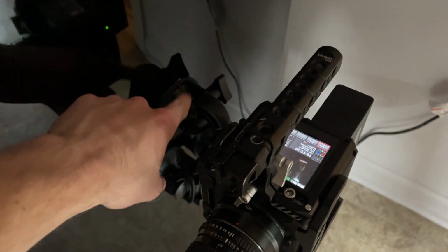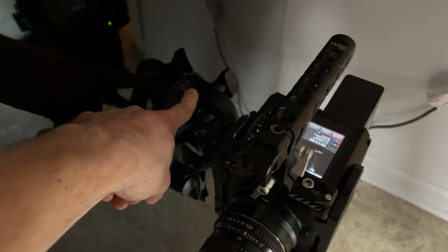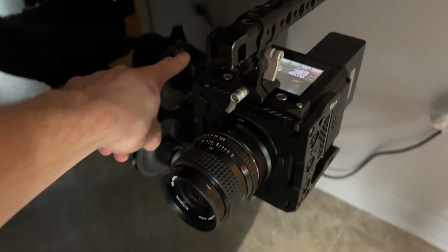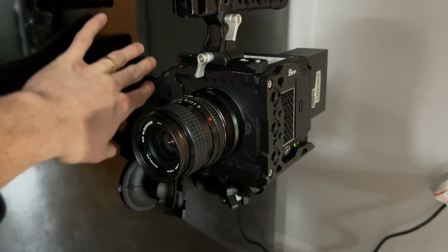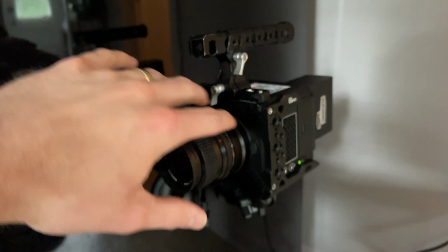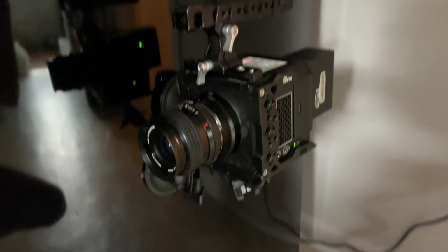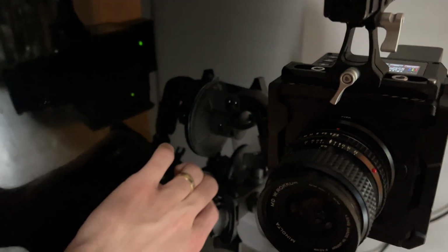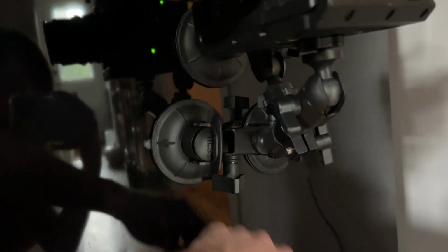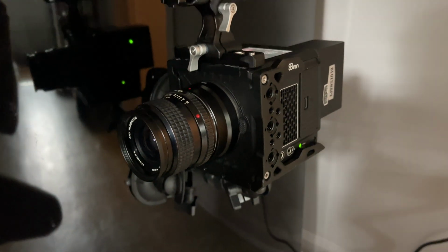So let me show you guys this. This is the Delkin Fat Gecko, and it's a car mount, and the weight capacity is, I think, 12 pounds, so it's perfect for the Komodo, especially when it's stripped down like this. I just have one battery and a lens on it, but it has 3 points of contact. There's one right there, and it is very sturdy.